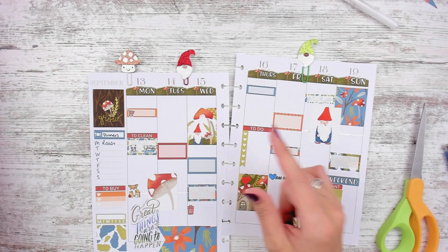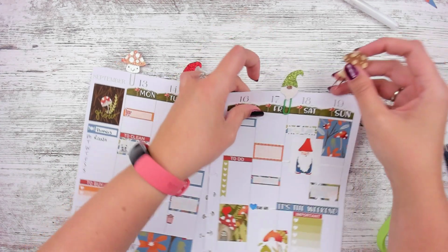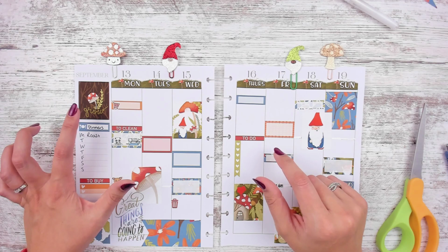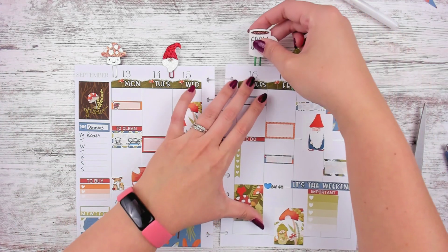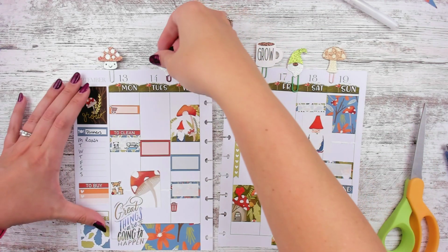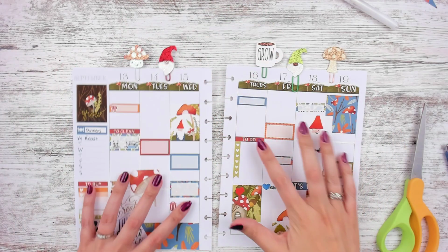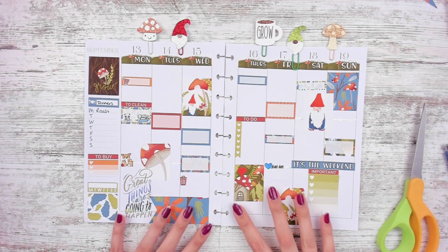And then I think I'm going to throw in the fall mushroom too. This is my fall mushroom. It's got rose gold on it and cream, and I really like it. And then I think we have the word grow. Maybe my grow mug. How about that? I'm trying to see what I have that matches. Okay. And I think that's good. I'm not going to cover up the word September. We're going to leave that there. I think that's it for my planner spread in my Happy Planner this week.